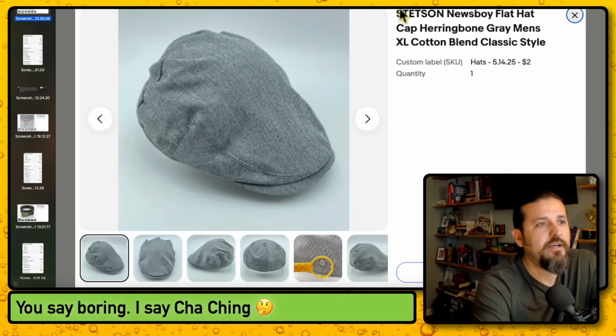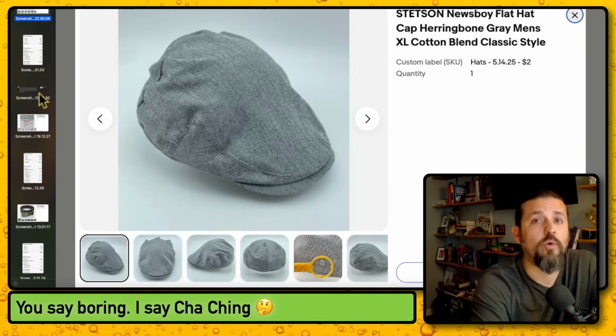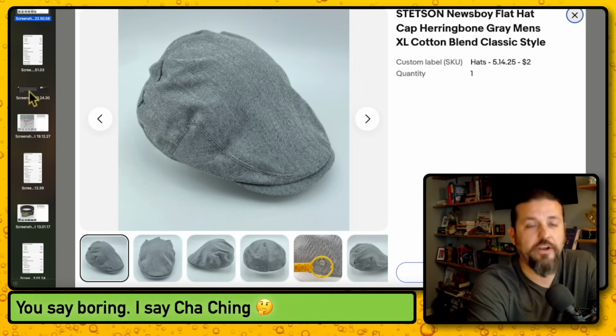So I'm like, you know what? Stetson makes very good hats, as you guys know, cowboy hats. Most of you know anyways. So you can assume that these are going to be made well, and it was. When I felt it, I said, I got to pick this up. This is a good one. It's going to sell. And there you go.